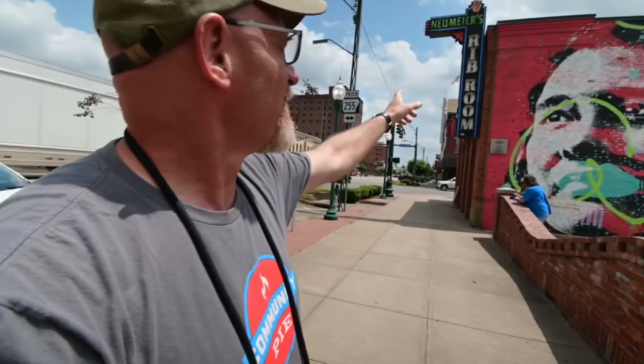We're in downtown Fort Smith. We just ate lunch at this place. Yeah, I can't say the word. I tried it, I butchered it every single time. But it's an awesome rib joint. If you want some good ribs, dude, this Neumeyer's rib room, really good.